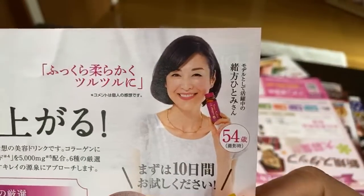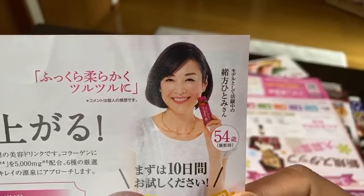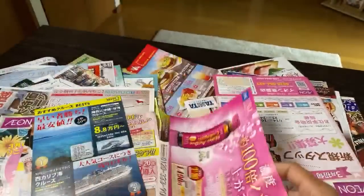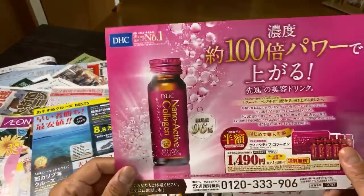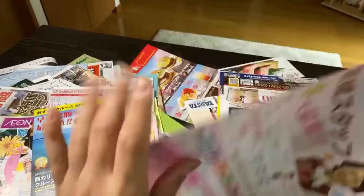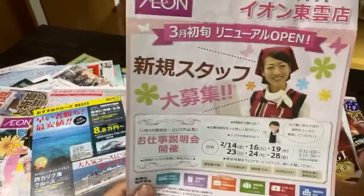It's very soft skin. You think they photoshopped it? That would be disingenuous if they photoshopped it, right? She's 54. Stuff works. Should I put this aside? Do you want the collagen drink? Yeah, she said yes. All right, maybe we'll put that to the side. She wants it. There's another staff ad here. They really wanted staff.